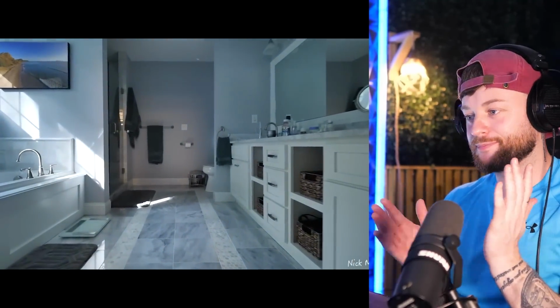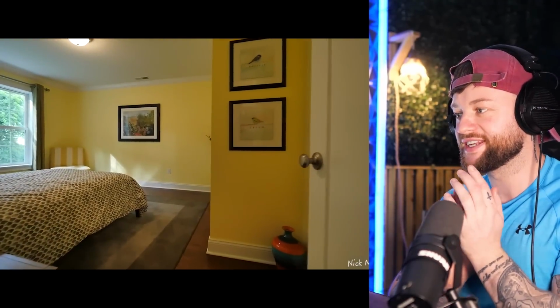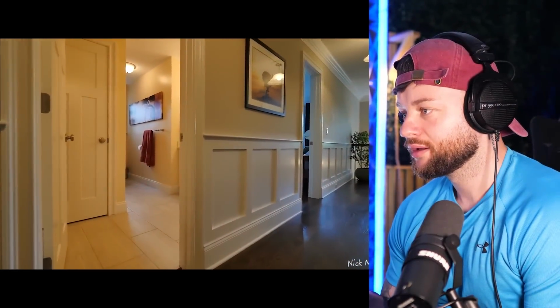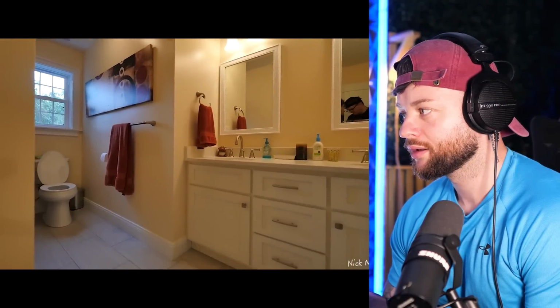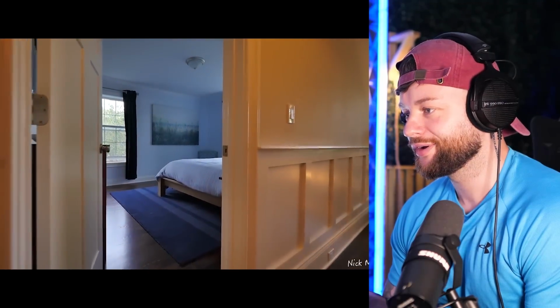I started decorating this yellow room. Pictures up, put a carpet in, that type of thing. I'm actually going to change the paint color in this bathroom. At the moment it's an apricot. I'm going to change it to a slate to match the floor. I think that'll look better. But I'm pretty pleased with how this room's turned out.